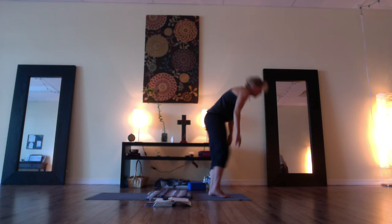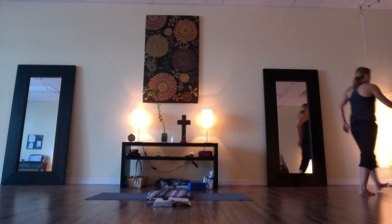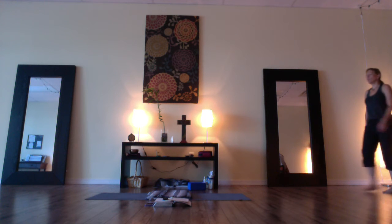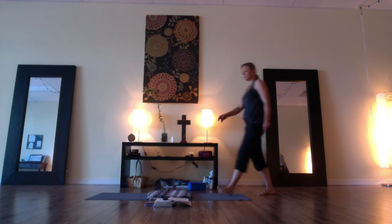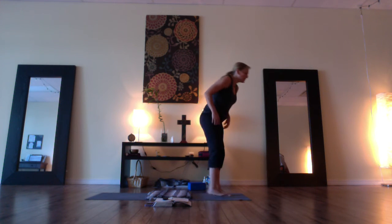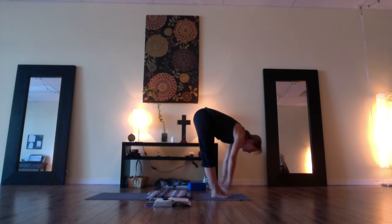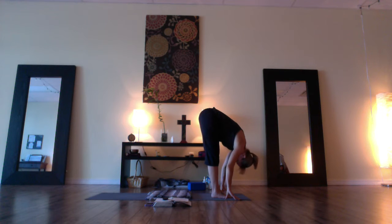Good. Releasing the back sides of the legs here. One of the best ways to get into a forward fold is actually to engage the quads, because our muscles work in tandem with each other. So when we engage the quads, it actually releases the hamstrings. So maybe you lift those kneecaps up, engage those quads, and you can find a little deeper stretch.